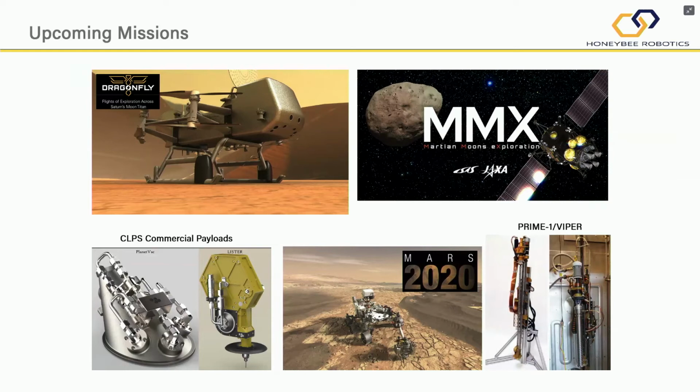Some upcoming missions that we're on: the Dragonfly mission that will be going to Titan, as I mentioned before. We are doing most of the sampling on that. The MMX mission, the Martian Moons Exploration mission with JAXA, which we will be going to Phobos and taking the first sample back to Earth from the Mars system, is going to be in a few years. And upcoming, we have several CLPS commercial payload missions, including PlanetVac, LISTER, and we will be doing some very fun stuff with Prime 1 and Viper, which I'll get to in a second, where we will be taking some of the first samples of lunar ice.